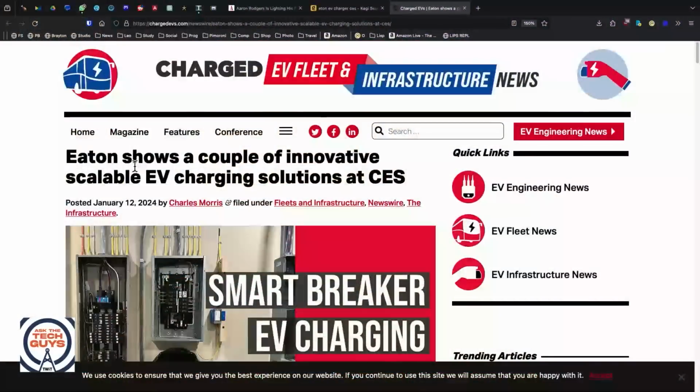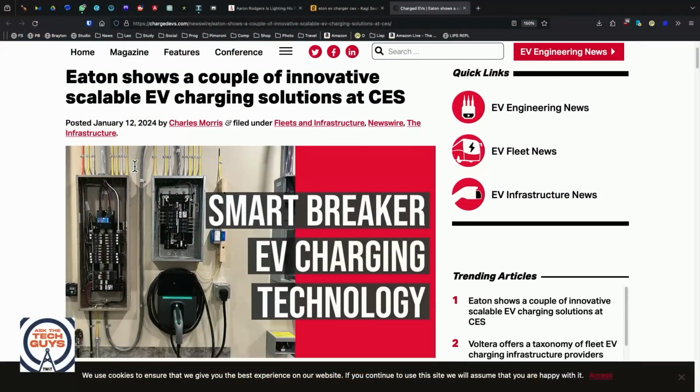If you're looking to set up charging in your home, and also for something like an apartment building garage, or even a public garage, all you need is a panel, then put a bunch of these units in the panel and run the wiring out to each parking space. You don't have to install a whole bunch of wall box chargers. It's actually EATON. I was thinking of ETON, which is the solar company. This is EATON. And that's really cool.